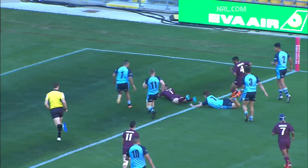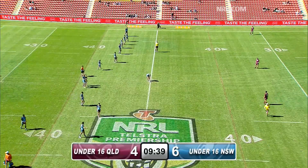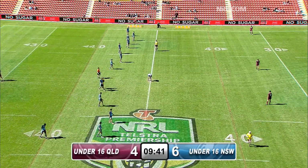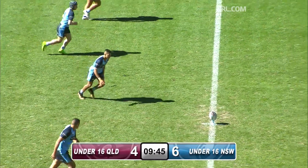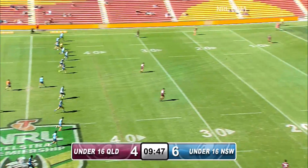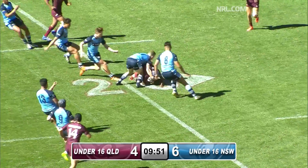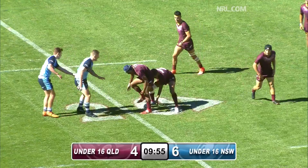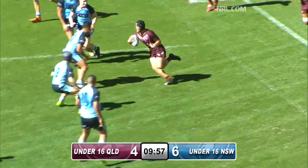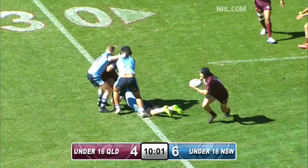That's good running, in between the two defenders. Nice ball. Exactly what you want the fullback to do. You've got to remember it was less than a minute before that try that New South Wales looked destined to score. Tell you what, he did well there, Henry Stocks, trapping the ball and then getting to it before the New South Wales defence got to him.